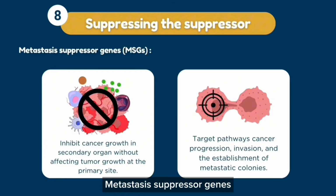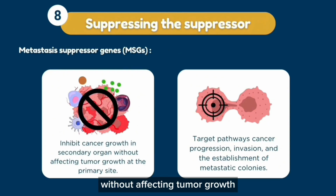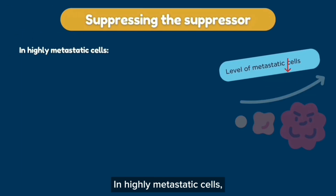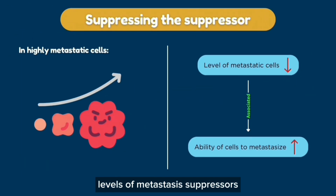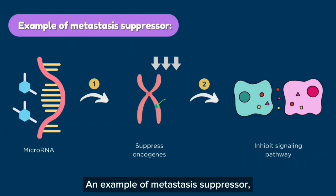Metastasis suppressor genes are defined by their ability to inhibit metastasis in a secondary organ without affecting tumor growth at the primary site. Metastasis suppressors target pathways and proteins that are associated with cancer progression, invasion, and the establishment of metastatic colonies. In highly metastatic cells, levels of metastasis suppressors are often downregulated, the rate of gene expression lower. This downregulation is associated with the increased ability of cells to metastasize. An example of metastasis suppressor, microRNA suppresses oncogenes and inhibits signaling pathways associated with tumorigenesis.